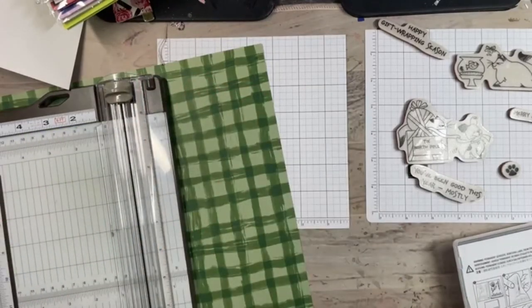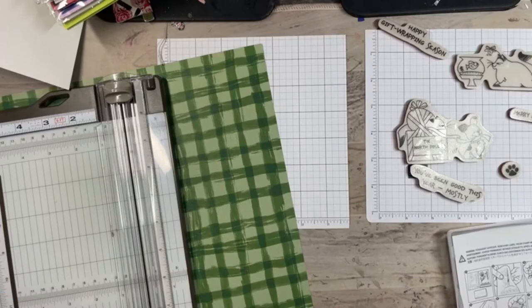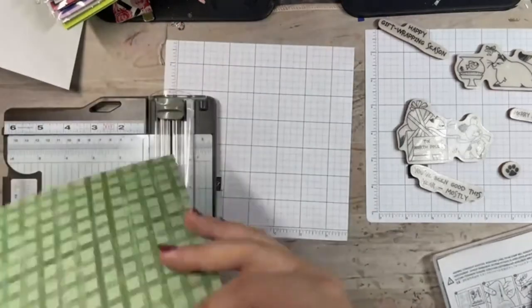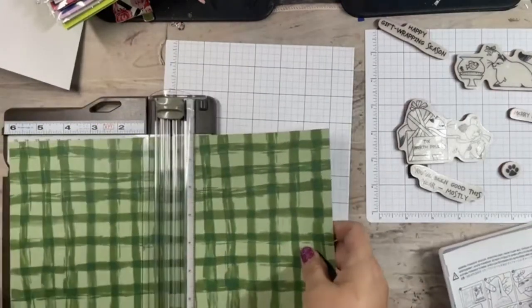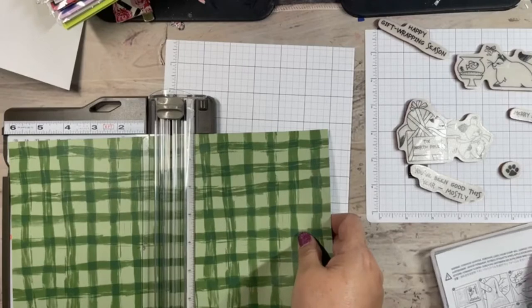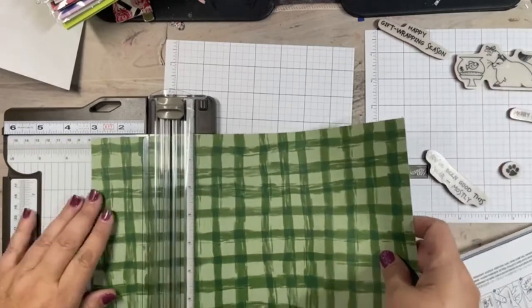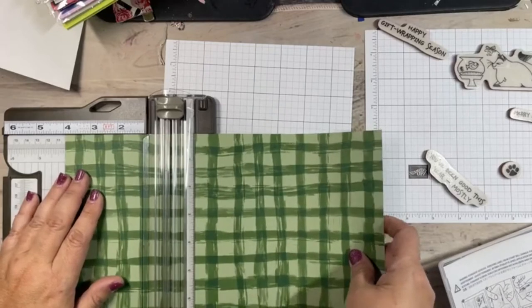Hey, Kathy. The gnomes are Marjean's favorite. I didn't get the gnomes, but they're very drawn to them. I got the gnome paper, and now I kind of think I might need the gnomes, the stamp set, and the dies, because the paper was adorable. I don't know if I need this now. I kind of do, because I think it's cute paper.